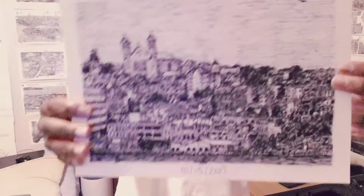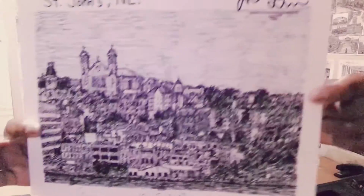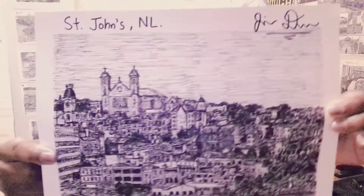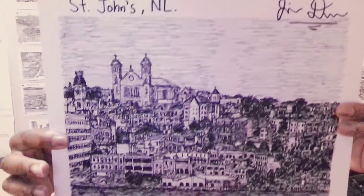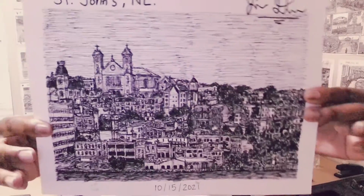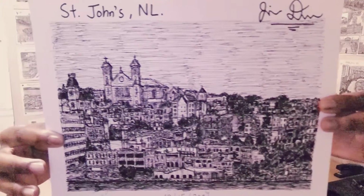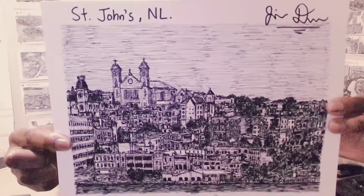A lot of buildings that I had to work on. I really struggled with a few small buildings. Their perspective is kind of off, but overall this drawing is one of those winners. There's some trees. You can tell this capital city's skyline is pretty small, but it's very hilly. Pretty satisfied how this drawing turned out.